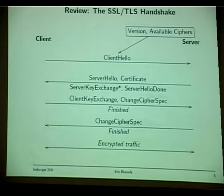And this implicitly suggests that it supports the versions that are lower, but there's no way to say I support SSL version 5, but not version 4. All you can say is I support 5. And you also list the cipher suites you support.